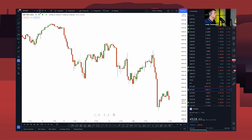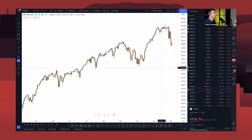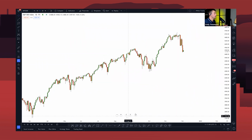So here I start with the daily time frame. On a daily time frame, what we may see is that the market is trading in a very strong bullish trend. The market is growing sharply. And what happened recently, the price set this structure high right here, the new all-time structure high. And from that structure high, the market dropped.